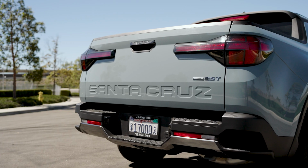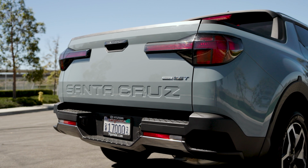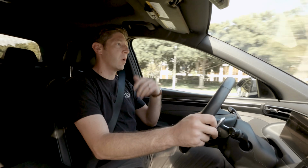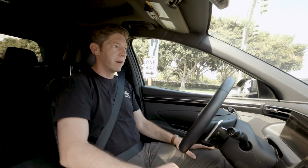Now, speaking again about the back side of this truck, the rear suspension is a multi-link setup, which is pretty cool, but even cooler is that the dampers are self-leveling based on what you're putting back there. So the multi-link is really good at creating a really nice, comfortable ride. You know, it's not a solid axle setup. And then to self-level, if you're throwing bags of whatever back there or putting a dirt bike back there, it levels out and keeps everything cool.